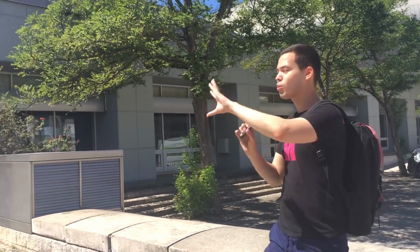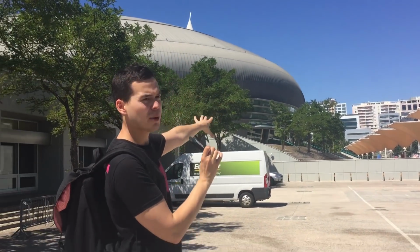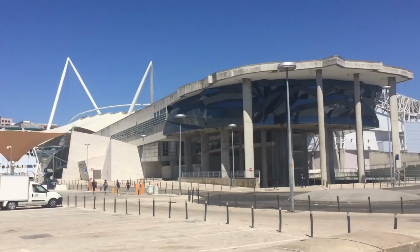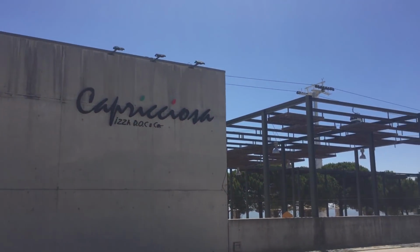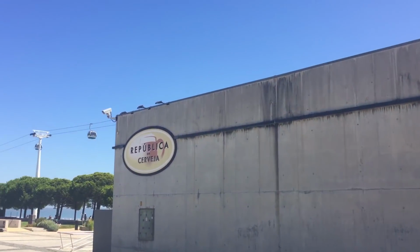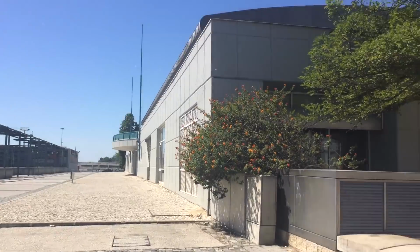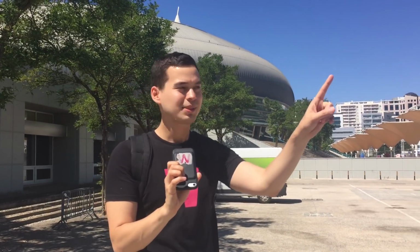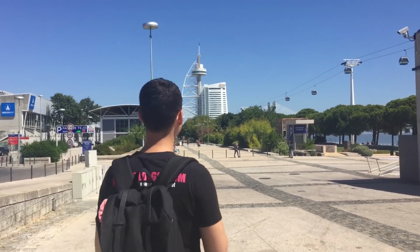Now, if they choose one of these places for the Eurovision Press Center, you obviously have the shops and the restaurants inside the Vasco da Gama shopping mall at the end. But if you turn around, right here you have Capriciosa, an Italian restaurant next to the Beer Republic, and down the way there is Sakura, serving that Memoirs of a Geisha Japanese cuisine realness. Lots of options in both directions. There is also this cable car we keep seeing. We are gonna go take a ride right now.